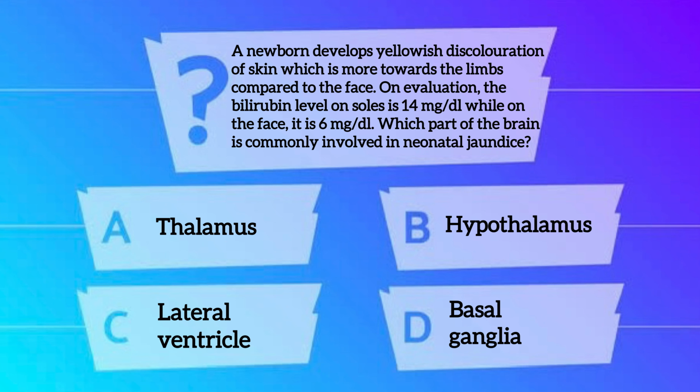Our next question is, a newborn develops yellowish discoloration of skin which is more towards the limbs compared to the face. On evaluation, the bilirubin level on soles is 14 mg per dl while on the face is 6 mg per dl. Which part of the brain is most commonly involved in neonatal jaundice? Option A, thalamus. Option B, hypothalamus. Option C, lateral ventricle. And option D, basal ganglia. Well, yes, option D, basal ganglia is the correct option.